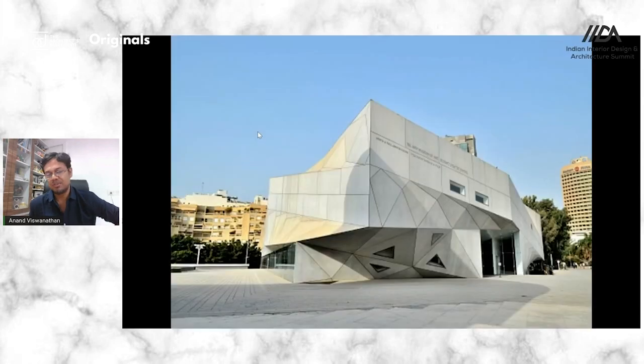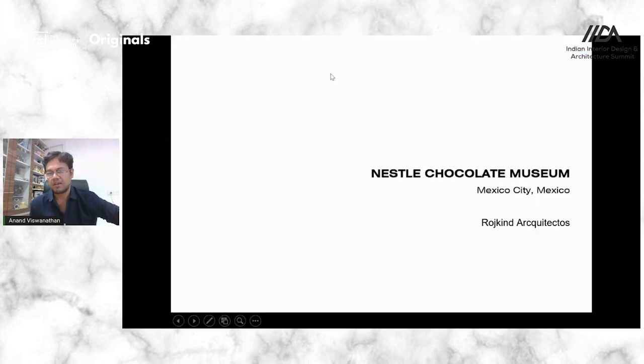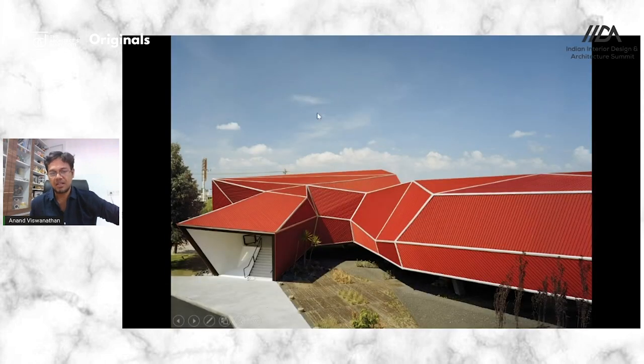And I'm sure that these people's design process would be like playing with paper in the beginning and then coming up with ideas. Because you can't start designing this on paper with a pen and pencil, just like that. You need to do more hands-on activities for such buildings or such designs. It's terrific.